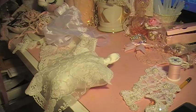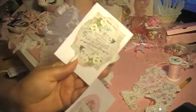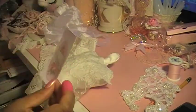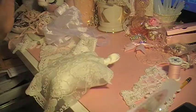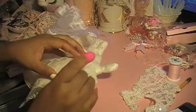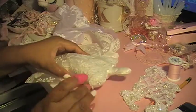Oh, okay. I got the green and the pink. So maybe this will be the green one, and then this will be the pink one. So maybe I might do this one pink and green, and the other one pink and green. I don't know. Yeah, I'll probably do that. We'll see how it's going to come out. I'm going to try my best.